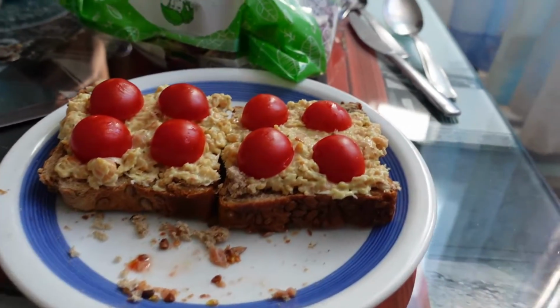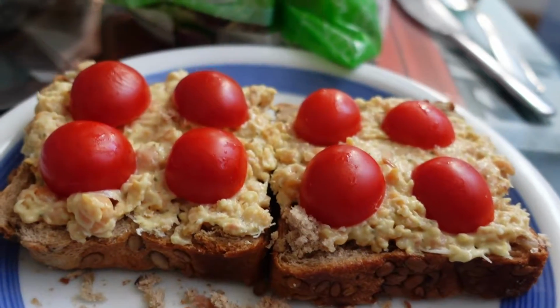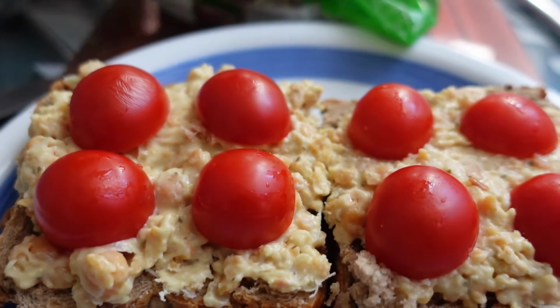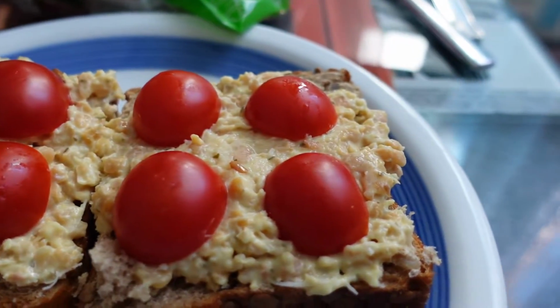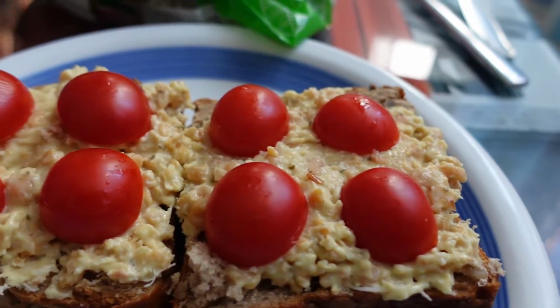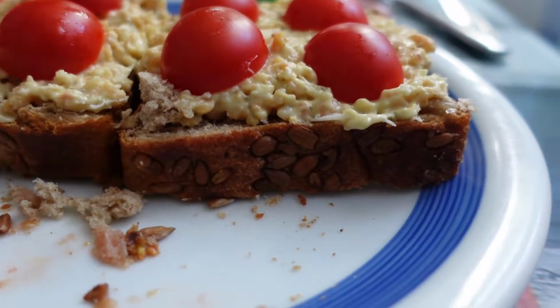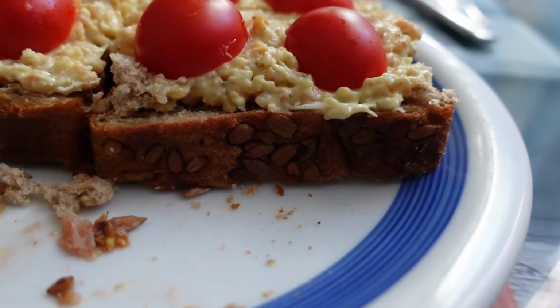Okay, so for lunch we're having a smashed chickpea sort of bread thing. Everything's a thing. With smashed chickpeas using that sauce we had yesterday. And then tomatoes on top. I'm actually going to drizzle a little bit of sweet chilli on this as well, but it looks delicious. And the bread is fresh from the local shop. It's like a seedy sunflower seed bread. Ooh yeah.